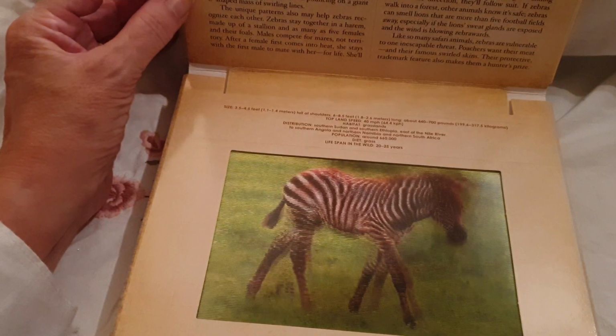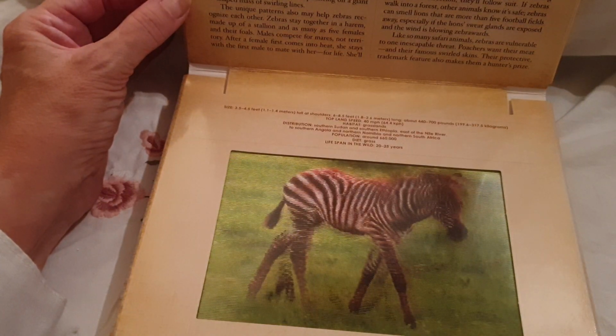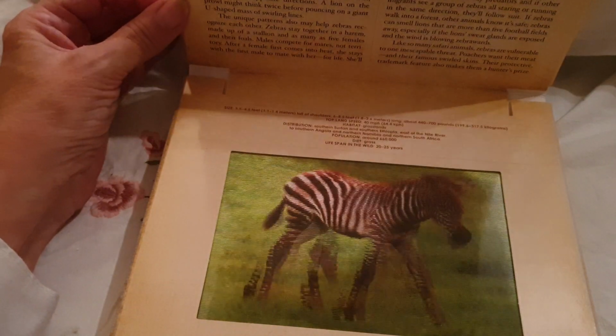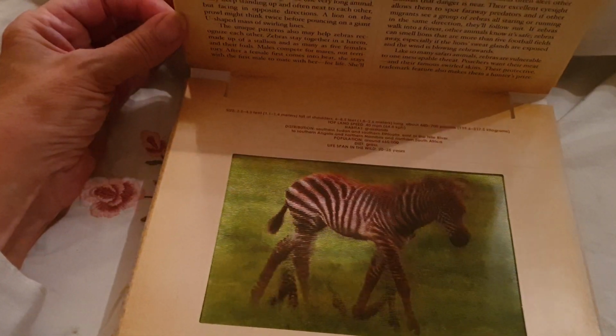Ears up means listening and alert. Snorting means unsure, scared. A kicking back leg is a sign of aggression. Stamping can mean impatience. But the stripes really throw you for a loop.